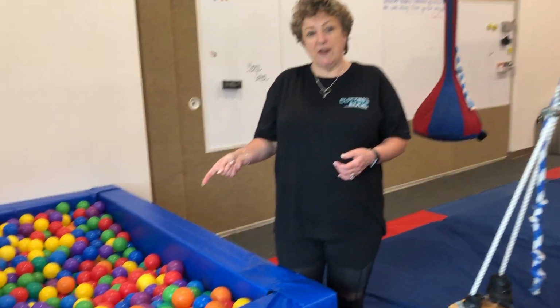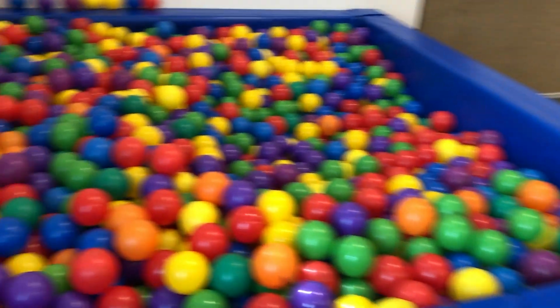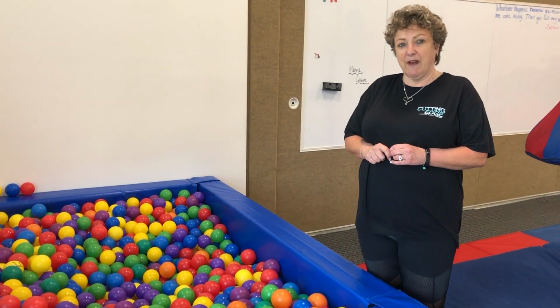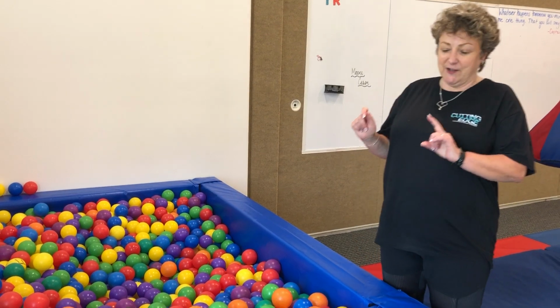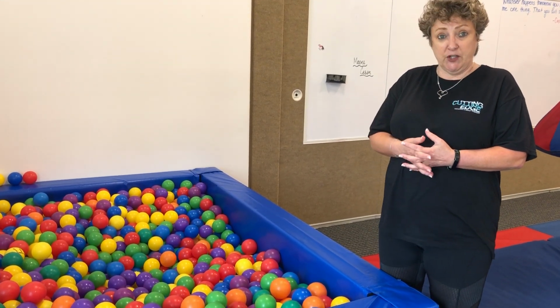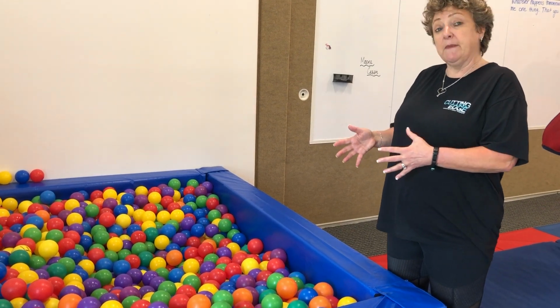Well, we get lots of questions about this ball pit and why we have ball pits at each location. We spend a lot of time chasing balls around. We like it. No, not really. We actually can't stand chasing the balls around. But the ball pit has multiple functions in treatment.